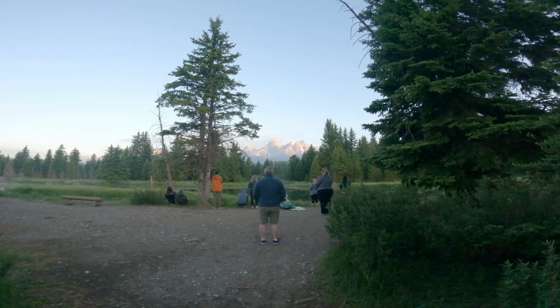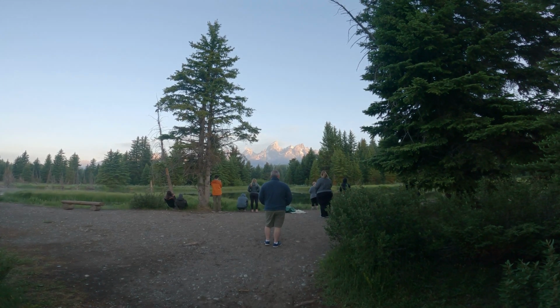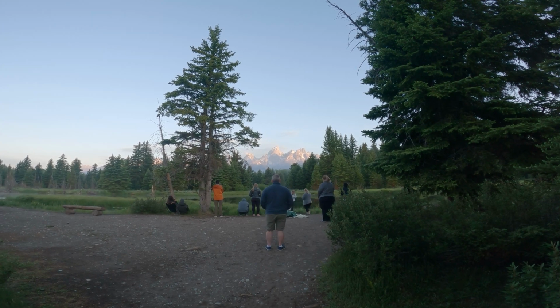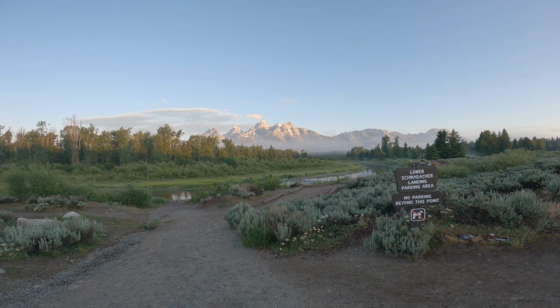But alas, people started showing up because it is kind of a popular area. So once the sun was actually up, a lot more people showed up, which regrettably, I backtracked to a different location to shoot some different photos, but I wish I would have stayed a little longer to get more of the sun on the actual mountain peaks, but I was eager to go because of how many other people there were around me.